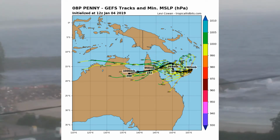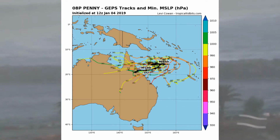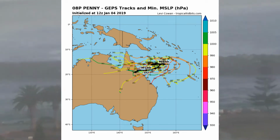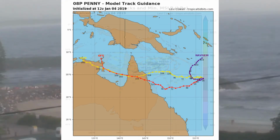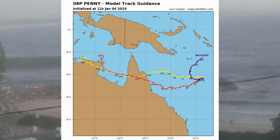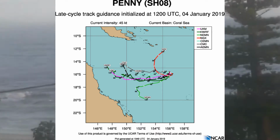Now we have a look at various tracks, and not much has changed. There's no doubt that Tropical Cyclone Penny is likely to track in towards the Queensland coast as mentioned. And what's the Joint Typhoon Warning Centre saying? They have it located 584 nautical miles east of Cairns, and they have it tracking northward at 2 knots over the last 6 hours. I should mention that the Joint Typhoon Warning Centre updates every 6 hours, so it's going to be very interesting to see what they say in their next advisory.